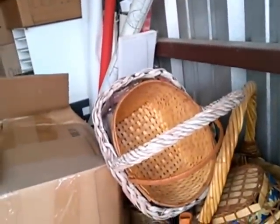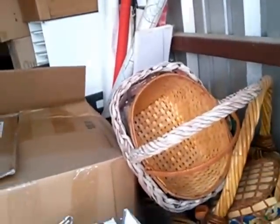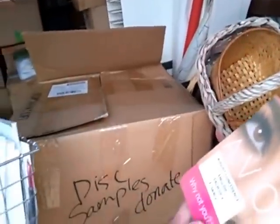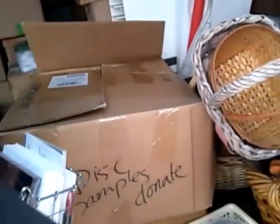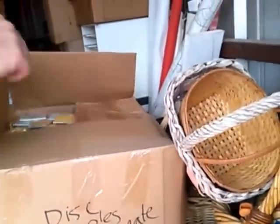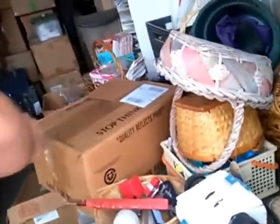Just some more. Looks like it's all samples. There's more paper in here. What? Yeah, she was totally into this. Look. That's weird. Reese Witherspoon collection of 20,000 of them. More samples, it looks like.